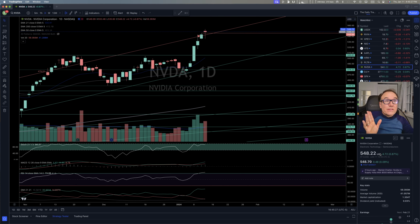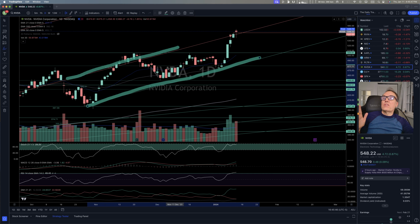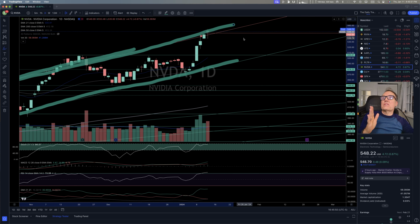Nvidia is green. It's up $4.72, 0.87%, closed at 548.22. This one is into the resistance side of the bullish channel. This is the support side of the bullish channel. This is close to the resistance side, and we are breaking that resistance side.